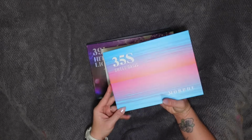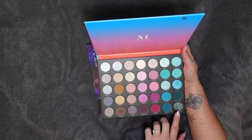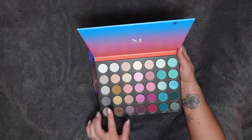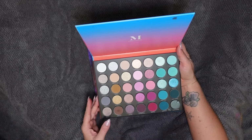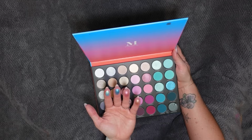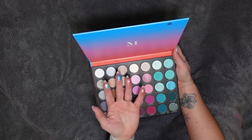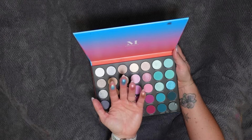35S Sweet Oasis. Ooh, I like the shades. I love the tealy greens. You've got the really pretty pinky tones. You've also got the light neutral shades. Some of them felt a little bit dry, like this one, but the other ones were buttery smooth. I do like those shades. I think I'm gonna keep this one.